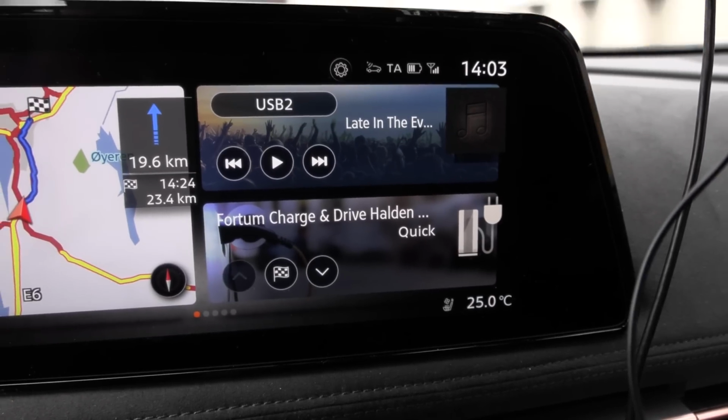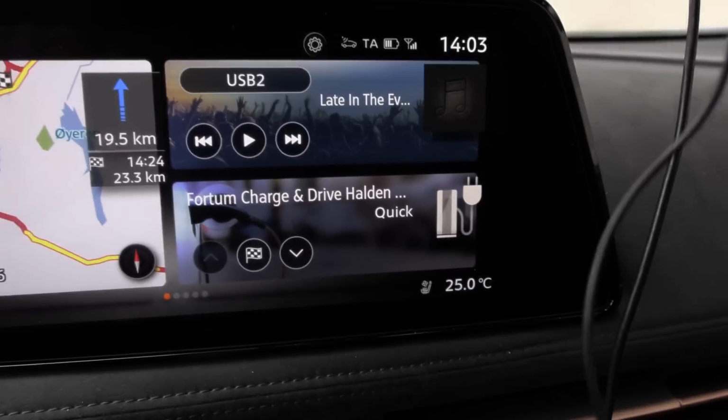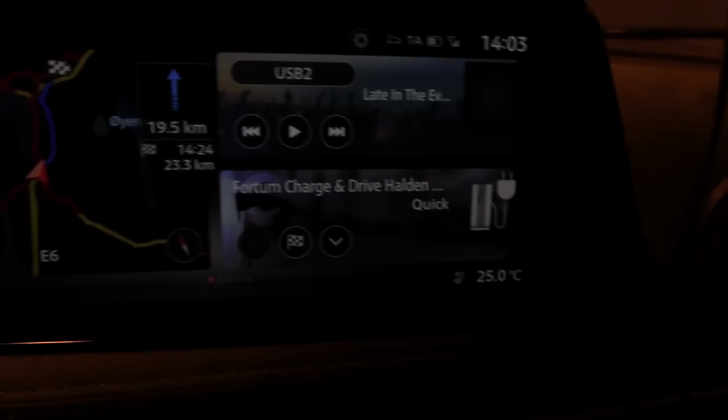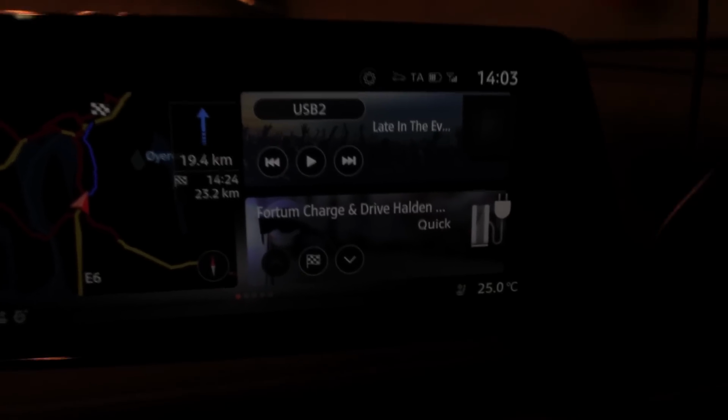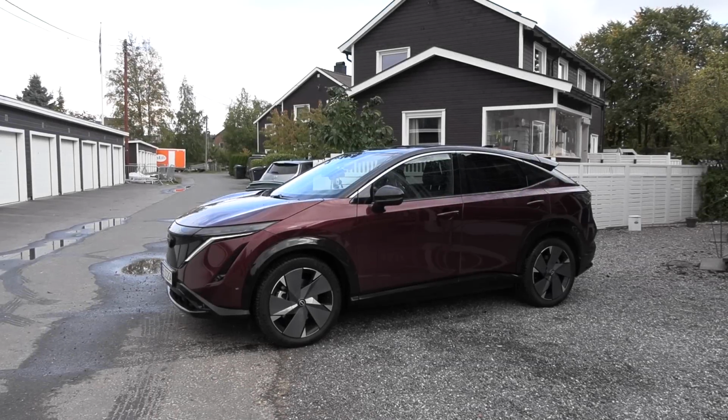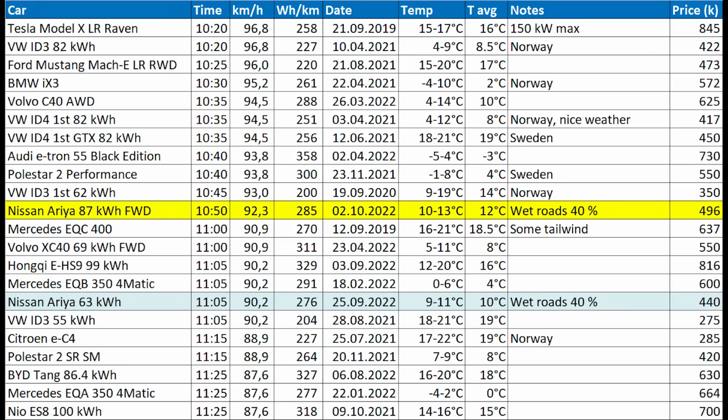10 hours and 50 minutes, 15 minutes faster than the small Ariya. Oh shit. Right, we're back home now. So how was it today then? So 10 hours and 50 minutes is not that fast. Compared to the small Ariya, it was 15 minutes faster, but only 15 minutes. I expected it to be at least half an hour faster. So why wasn't it that fast?